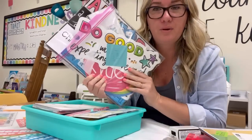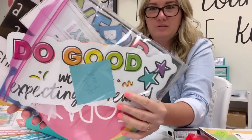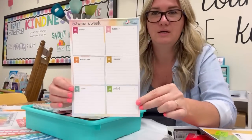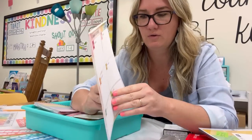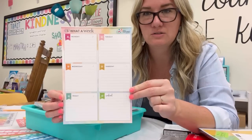So in here, I put a bag of all the stuff that was on my whiteboard. And I put a little post-it note that says whiteboard on it. I found this at Target, and I'm gonna use it again this year until it's used up. I don't have much left of it, but every day I just put my little daily checklist on here.